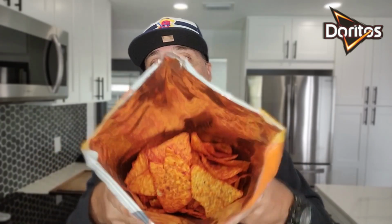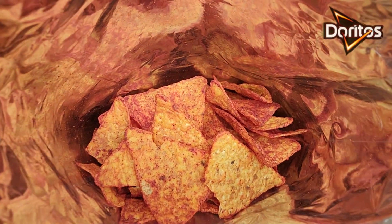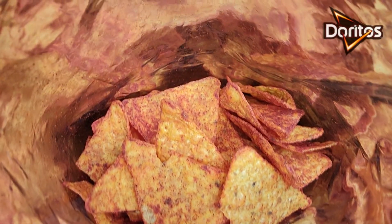All right, so let me give this another smell. Ooh. It just smells earthy, and I don't know if I want my Dorito to be earthy. I'm just keeping it real. You wanna see inside the bag right there? Check it out. Wanna go deeper? You're inside a Doritos bag.